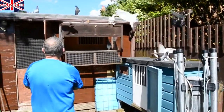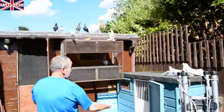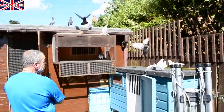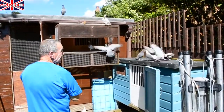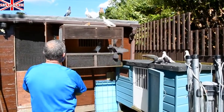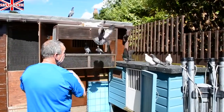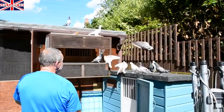We like to tell the novice beginners what we're actually doing now. Basically, I've worked them so they're used to dropping on, flying up and dropping on the top of the loft, chasing corn with the droppers. When the droppers are out, they get a little bit of corn, so they're associating the droppers with the corn being thrown around.